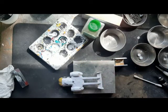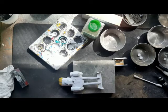So, next update, when we're a bit further along with the build, start getting the colours down. Certainly get it undercoated soon to see where filling and sanding is necessary.